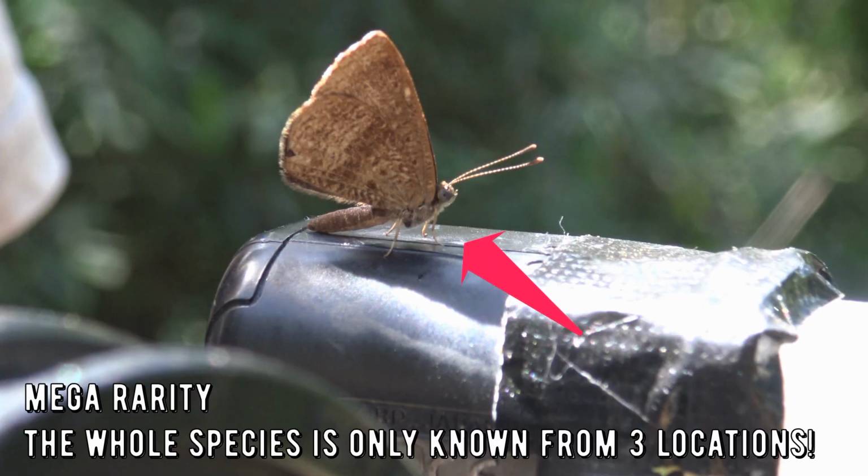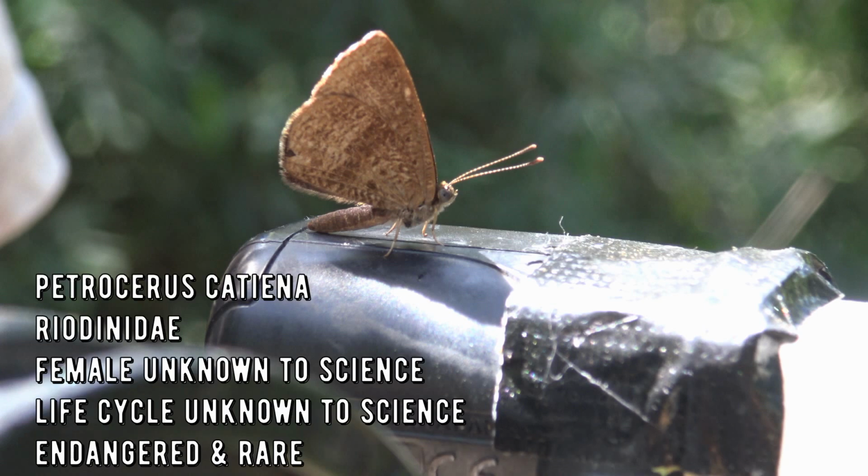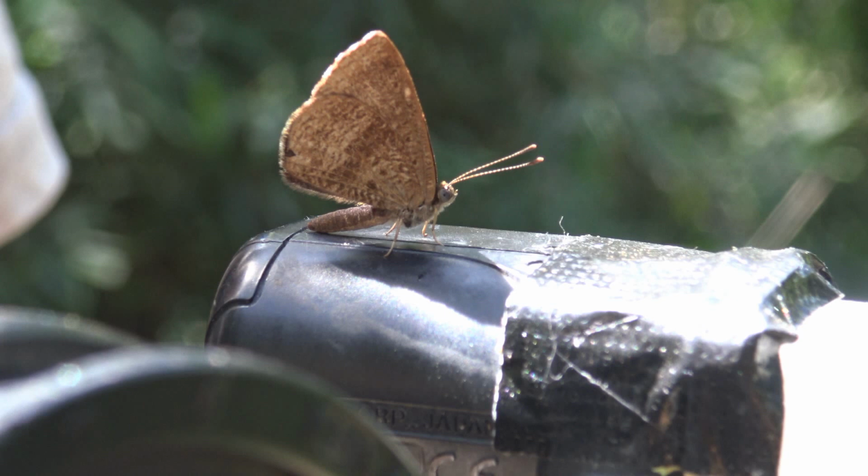Hold up! Stop, stop, stop! This is special. This is a really rare butterfly. This is Petrocerus catiena, and reportedly it is only known from 3 locations in the entire world. It is known from Petropolis and Nova Friburgo in the Rio de Janeiro state, and Santa Teresa in the Espírito Santo state. It is very rare and endangered.